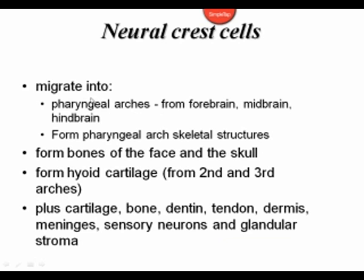In addition, we want to acknowledge that neural crest cells are going to migrate into the pharyngeal arches, and that these crest cells are going to give rise to many of the skeletal structures in the region of the head and neck, including the bones of the face and some of the bones of the skull, and some of the cartilages found in the neck. In addition, the neural crest cells will give rise to dentin, tendons, dermis, meninges, the sensory neurons, and some of the glandular stroma.